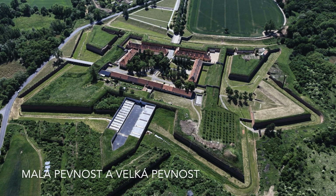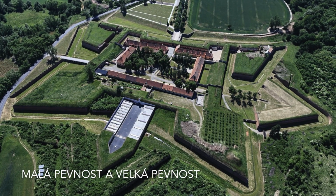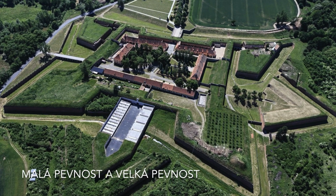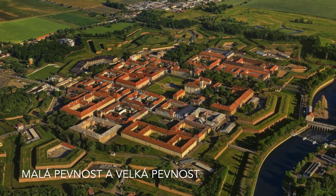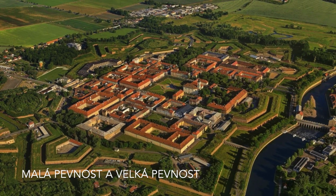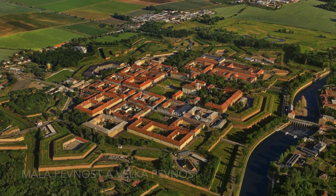The Little Fortress and the Great Fortress. Originally built as a military fortress, Terezín was later used as a concentration camp during World War II. The small fortress was used as a prison, while the Great Fortress had a military character. The small fortress is a symbol of the horrors of the Holocaust. The Great Fortress commemorates military history and serves as a memorial to the victims of totalitarian regimes.